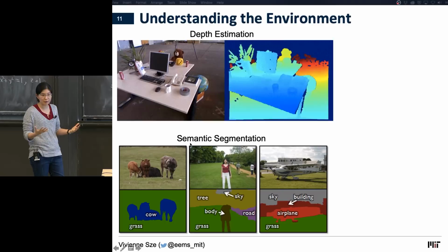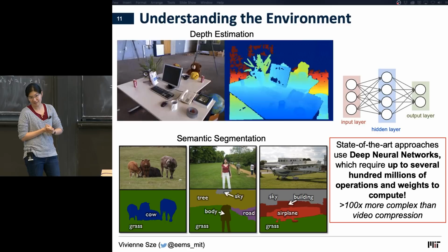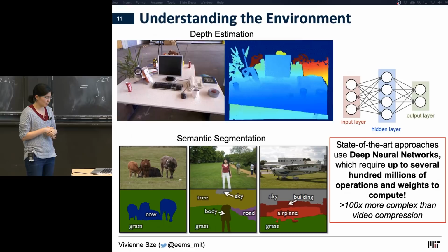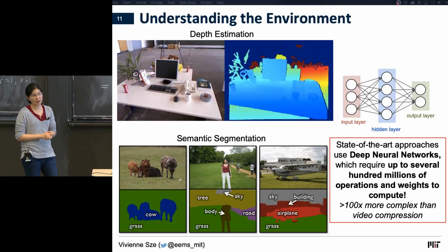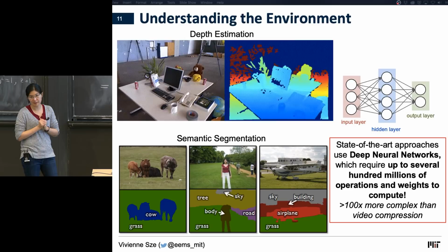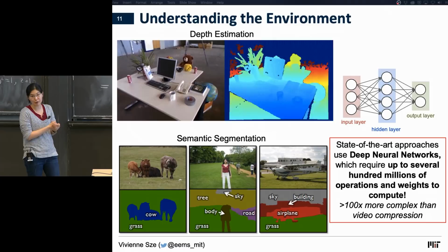And it should be no surprise to you that in order to do these types of processing, the state-of-the-art approaches utilize deep neural nets, right? But the challenge here is that these deep neural nets often require several hundred millions of operations and weights to do the computation. So when you try and compare it to something like you would all have on your phone, for example, video compression, you're talking about 2 to 3 orders of magnitude increase in computational complexity. So this is a significant challenge, because if we'd like to have deep neural networks be as ubiquitous as something like video compression, we really have to figure out how to address this computational complexity.